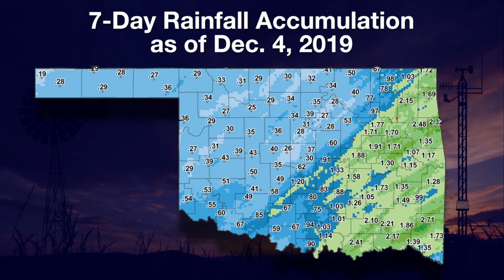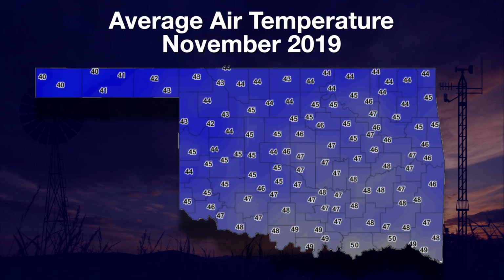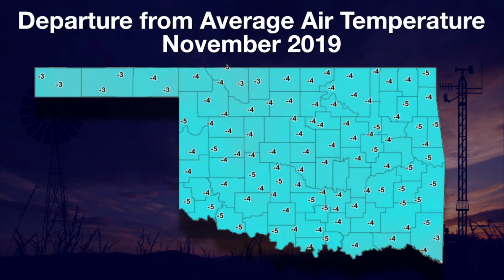Wheat is starting to look a little better as it continues to recover from a slow start. Most of that slow start being due to cool temperatures. For November, the average monthly temperatures, as shown in this map, were mostly in the mid-40s. If that seems cool to you, you're right. Compared to the Mesonet long-term average, we see that there are 3 to 5 degrees below average across the state.